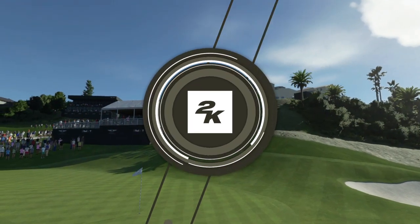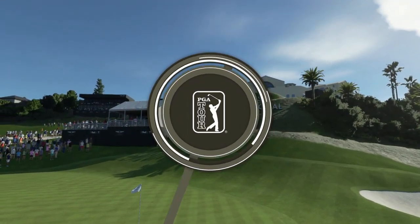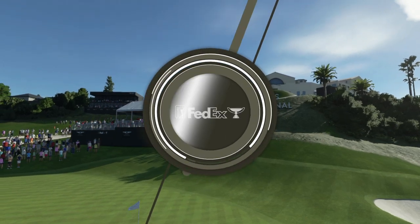2K Sports, in association with the PGA Tour, proudly presents the season-long race for the FedEx Cup.